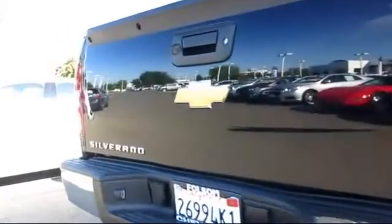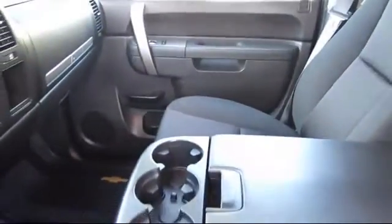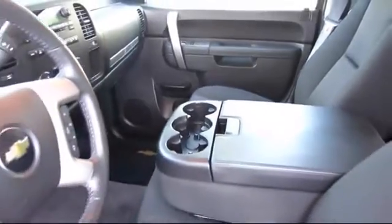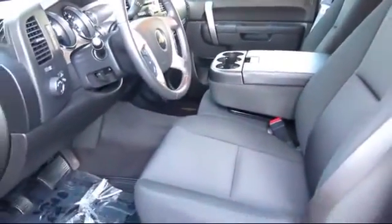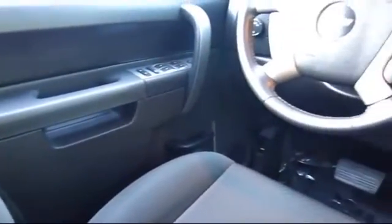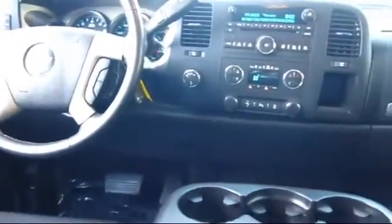Every GM-certified pre-owned vehicle comes equipped with an impressive 12-month, 12,000-mile bumper-to-bumper limited warranty. Plus, every certified pre-owned vehicle comes with the remainder of a transferable 5-year, 100,000-mile powertrain limited warranty. We believe in our vehicles, and we're not afraid to stand behind them.